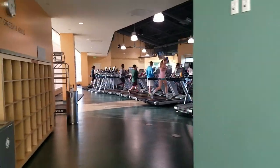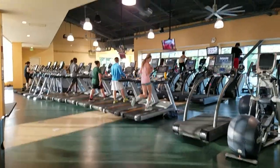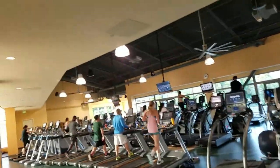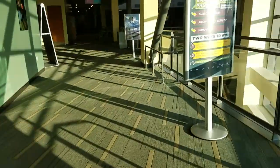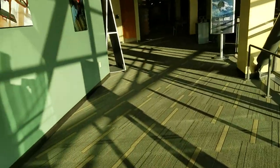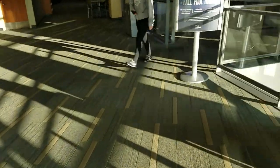See, they have a lot of equipment for cardio. They got a stepper, they got treadmills, they got everything. And in the back, they have those little stationary bikes. Yup, that's the Well. Free for students, which is amazing.